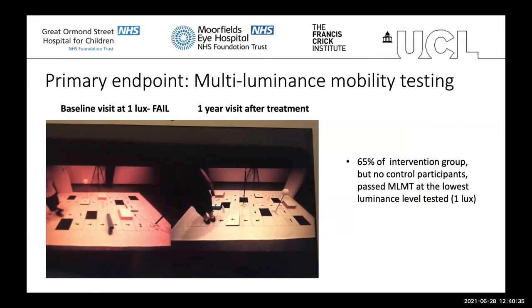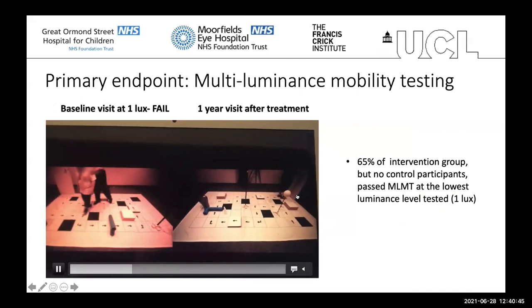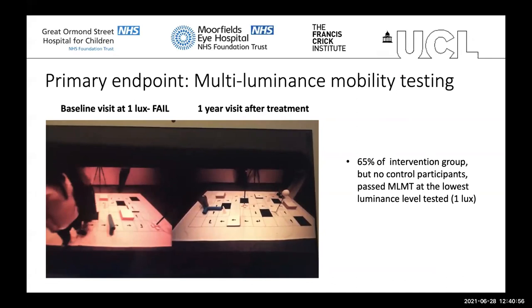And here you can see it's the same patient. This patient is untreated and she's kind of struggling to get around the maze, whereas here she is 1 year out of treatment and she's already completed the maze with no problems at all. And you can see she's kind of going to still struggle around for a good minute or so and has to be reorientated. So it's pretty convincing.